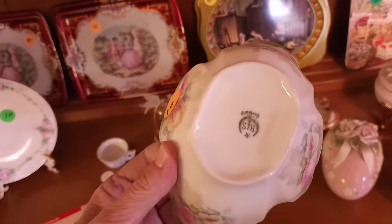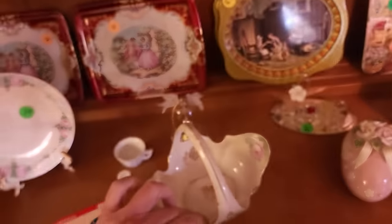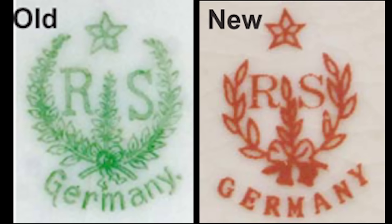Cute little porcelain basket. It is RS Germany. Very nice quality. There are two marks to look for on this RS Germany porcelain. The old valuable mark, well, more valuable than the new mark, is in green usually. And you can see right here the difference between that and the new mark. The new mark started after 1945, but it's also put on not very good quality porcelain. So just something to take note of. Not all RS Germany marks are created equal.